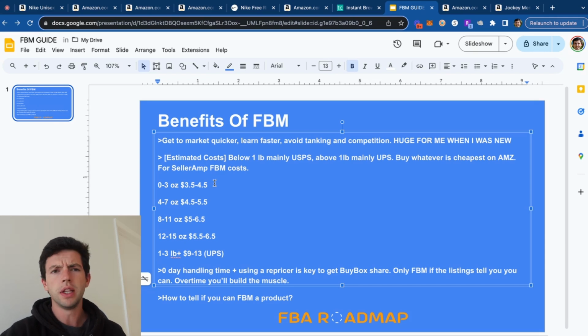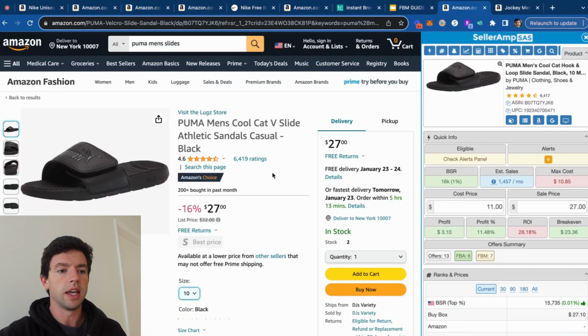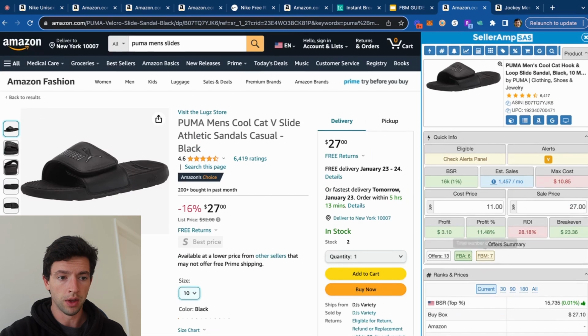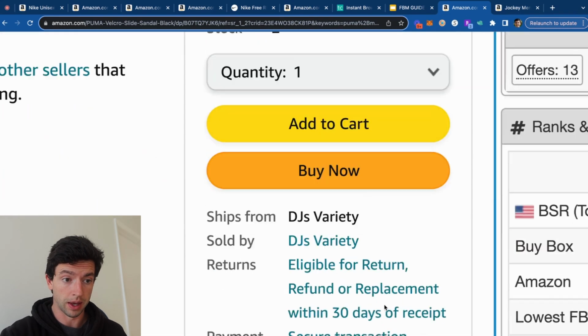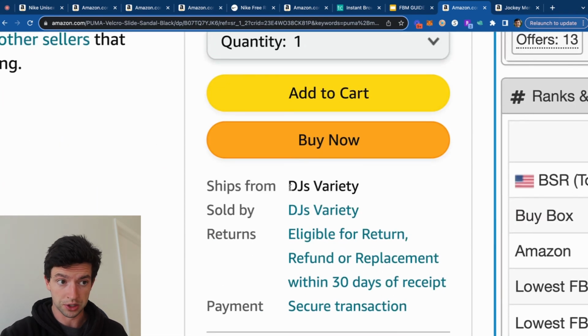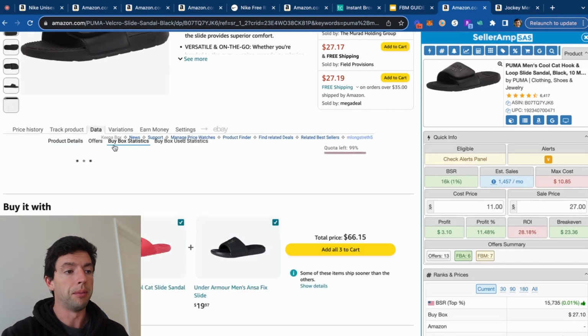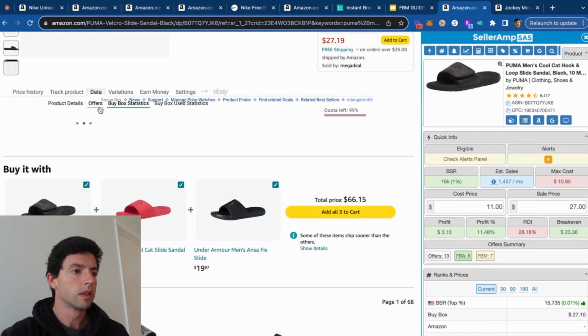Right. And then really you only want to FBM on listings that you can see are FBM friendly. And the way we go ahead and do that is by taking a look at a listing like this, the offer summary on SellerAmp here: over half the sellers are FBM. The current buy box is FBM because we can see it doesn't ship from Amazon, it ships from the seller right here. And then we can go here and hit data and then buy box stats on Keepa once again.